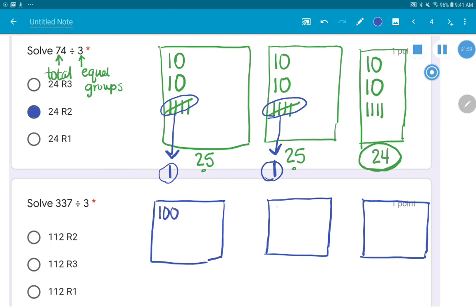So 100, 200, 300. How many do I have left? 37. All right, so what are we going to give to each group this time? 10. Ooh, why would we give 10? Let's pop the 10s out of the way. Yeah, so 310, 320, 330. Now you'd have to go with 1. Now how many do I have left? 7. Only got 7 left. What are we going to give to it this time? Ones. You can do it by 1.